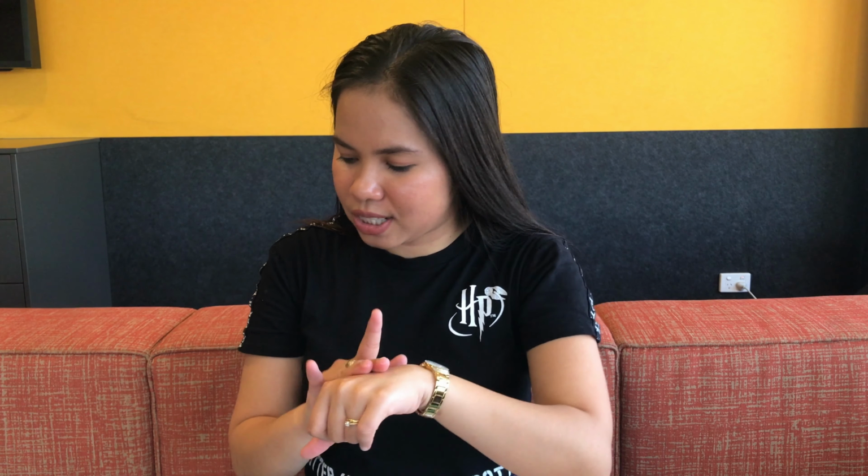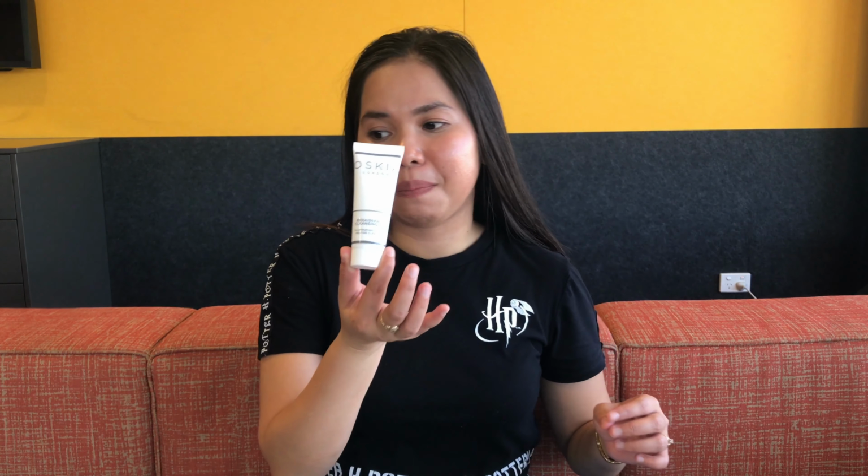It smells familiar. It smells good. Ooh, it really does become an oil. That's amazing, because I'm already running out of my cleansing oil. So this is such a great product that I am interested to try. This is worth 14 pounds. That's expensive. Wait, let me get my tissue.